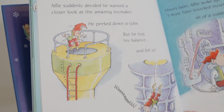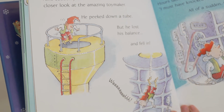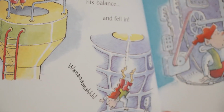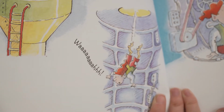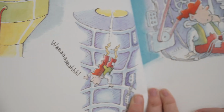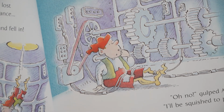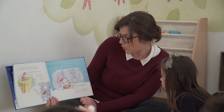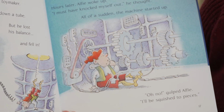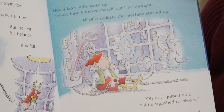Alfie suddenly decided he wanted a closer look at the amazing Toymaker. He peeked down a tube, but he lost his balance and fell in. Whoa! Hours later, Alfie woke up. I must have knocked myself out, he thought. All of a sudden, the machine started up. Oh no, gulped Alfie. I'll be squished to pieces.